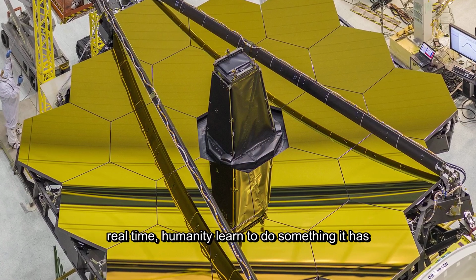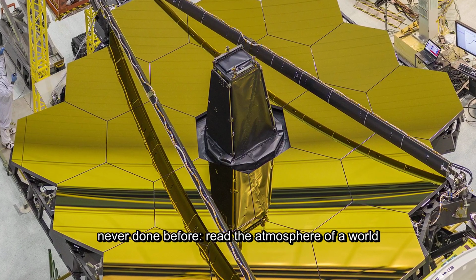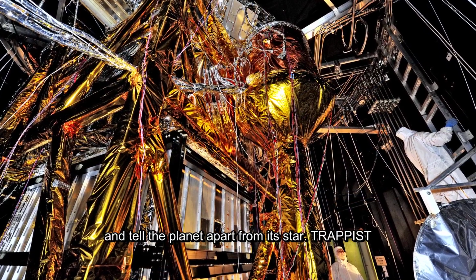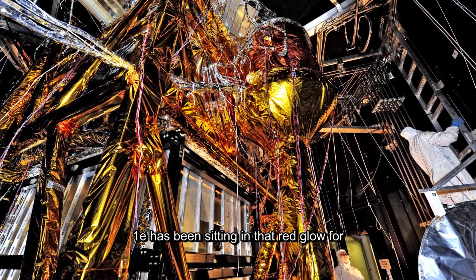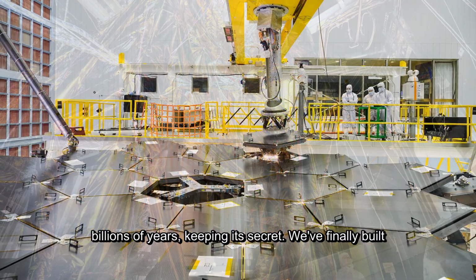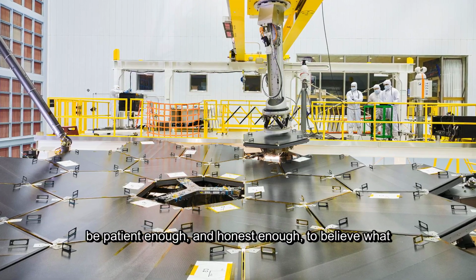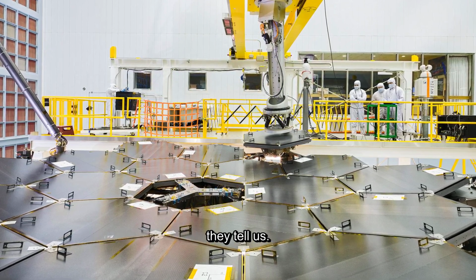In real time, humanity learned to do something it has never done before. Read the atmosphere of a world the size of our own, 40 light years away, and tell the planet apart from its star. JWST has been sitting in that red glow for billions of years, keeping it secret. We've finally built the eyes to look. Now we just have to be patient enough and honest enough to believe what they tell us.